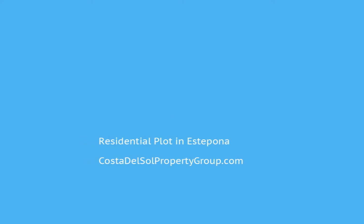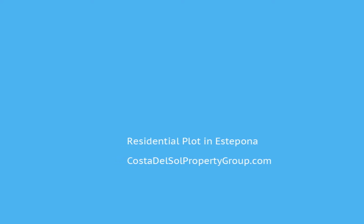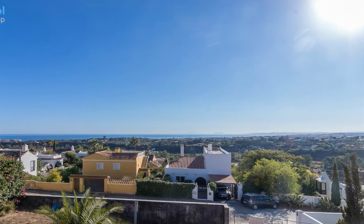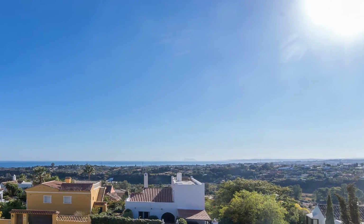Good size plot in a nice area with fantastic sea views. The plot has already the shell of a villa which can be completed according to the taste of the new owner. The plot offers enough space for a pool and a garage.